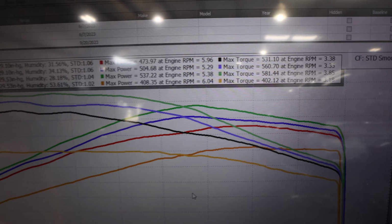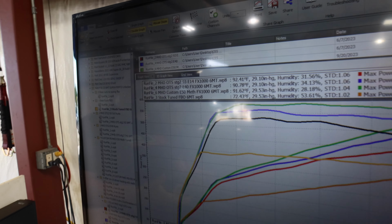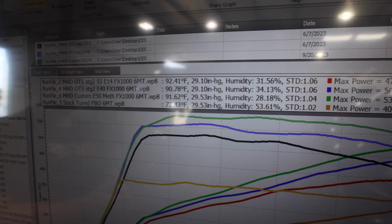Very impressive numbers. So even if you did want a 6MT car and you wanted to get an MHD tuning package on the car, the OTS maps are going to get you in the 470s on pump gas and about 500 wheel on the E40 tune. Very impressive stuff. Customer wanted to take it to that next level. That's why we ended up going to a meth injection system to unlock the additional power out of the car.